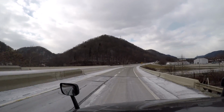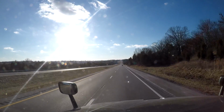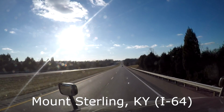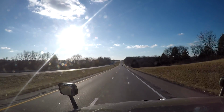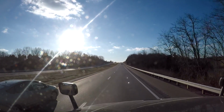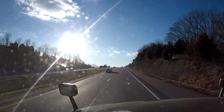Alright. Cruise control back on. I think I can see our parking spot from here. Or at least our attempted parking spot. It's only 4 p.m. I really find it hard to believe we're not going to get a parking spot at a major truck stop at 4 p.m. But we do have two alternates, even if, you know, worst comes to worst. But I don't think we're going to need them. I think we're going to snag ourselves a spot right here at the Pilot in Mount Sterling, Kentucky.